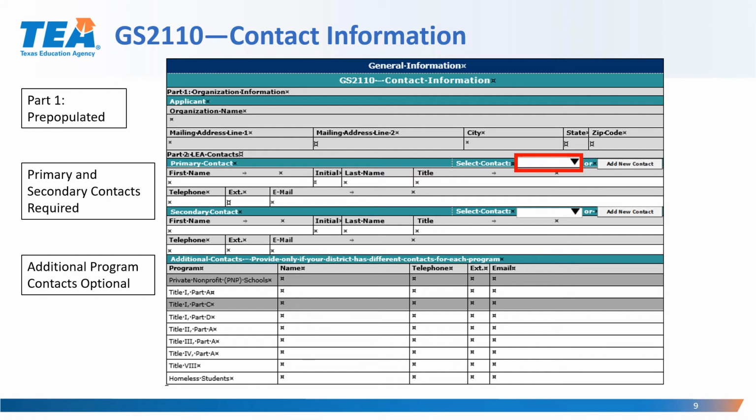Part 2 is for the primary and secondary contact for the LEA. The LEA selects the contact from the drop-down list and the information will populate. If the LEA wants to add a contact that's not on the list, they'll simply click on the Add New Contact button to be taken to the schedule that allows for contact information to be entered. This is true for the secondary contact section also.